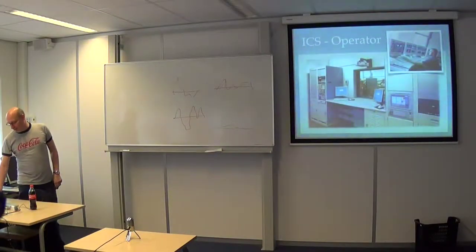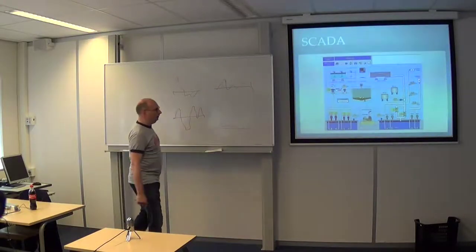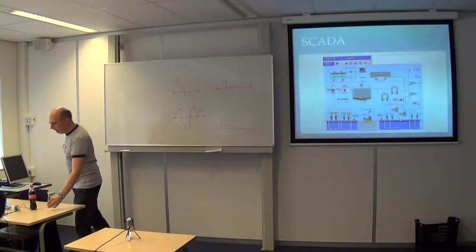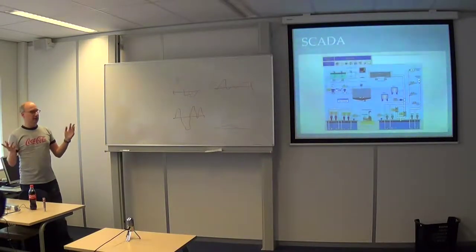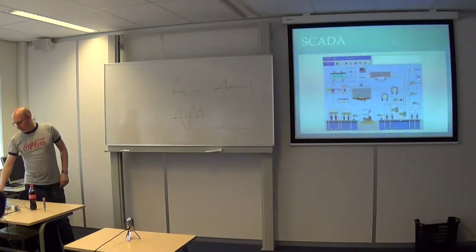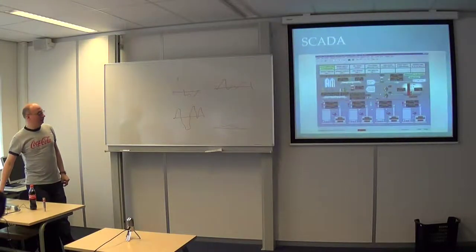You don't want to mess with the software on SCADA. But you have interfaces like this, it's a lot of fun. I can really recommend it if you can get a job in SCADA to do it a little bit. Because you learn a lot about computers and systems. But sometimes it's scary. And it doesn't pay very well.